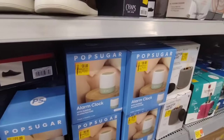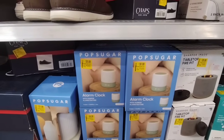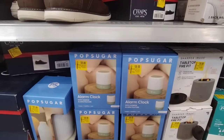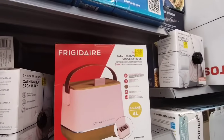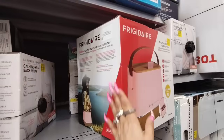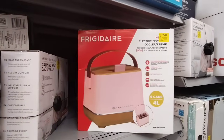All right, we also have an alarm clock with sunrise alarm feature. That's $30. It was $37.97. That's still way too high. Frigidaire electric beverage cooler fridge. It was $29.98. Now it's $25. So that's not too bad.